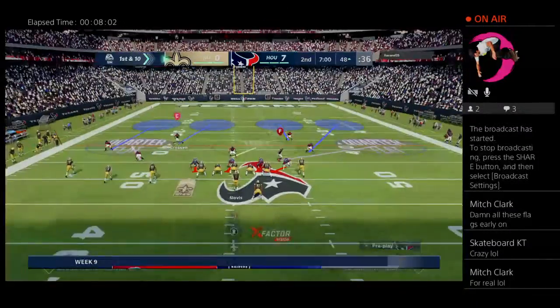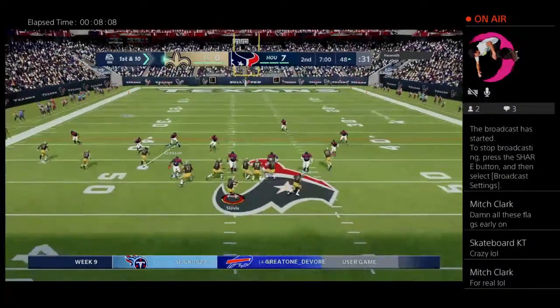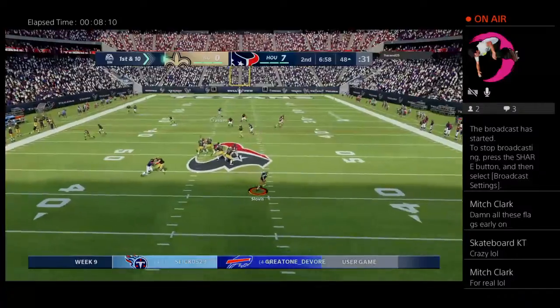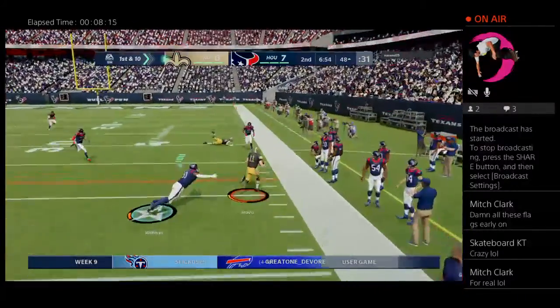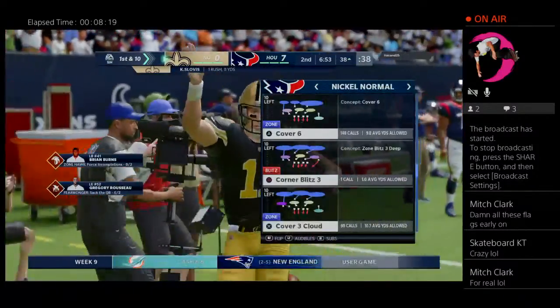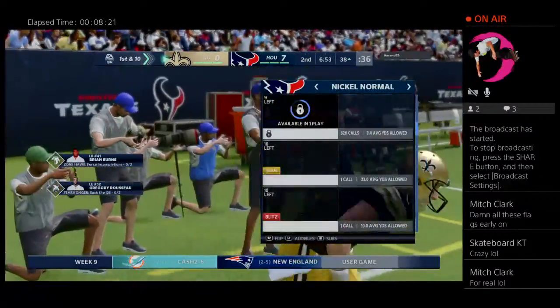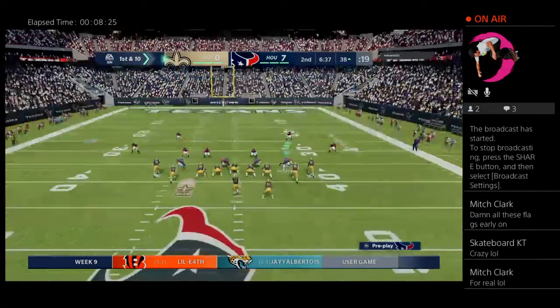So a 1st and 10 now in Houston territory at the 48-yard line. Now they'll throw here out of the gun. Flush to his right. He'll try and run it. And he's going to be out of bounds, but not before he takes it inside the 40. Nothing open downfield. He keeps it himself for 11 and a first down. Saints.